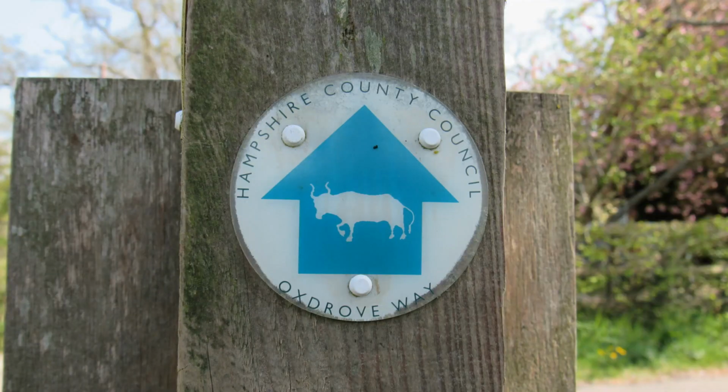We're now just passing Upper Lanham Farm, and the track that we're on is part of the Oxdrove Way. It's a sort of 25-mile long distance path. I think it's a sort of figure of 8 circuit, and it basically follows the old ancient droving routes. I think the waymark sign is blue with an ox on it.